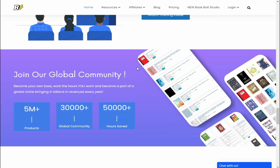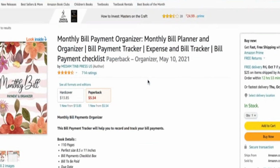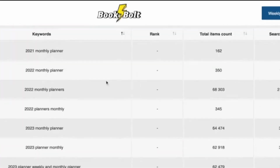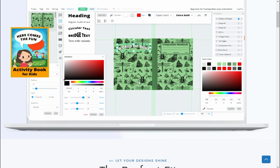A monthly spending schedule is what we need. Boom! Search right now. These businesses are our rivals. Thus, in order to eavesdrop on a specific person, we will grab their ISBN number and enter it into BookBolt. These are the keywords we will use to describe our book when we list it. We will now head over to BookBolt Studio, which is a more recent iteration of BookBolt Designer.